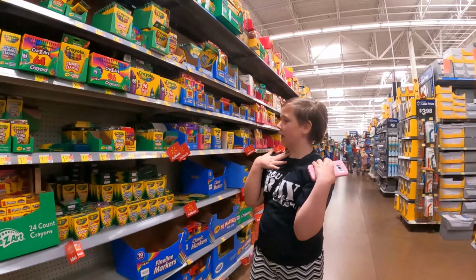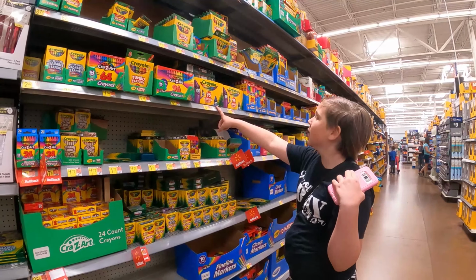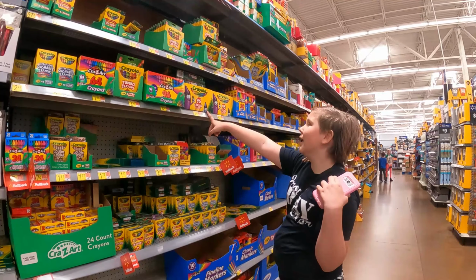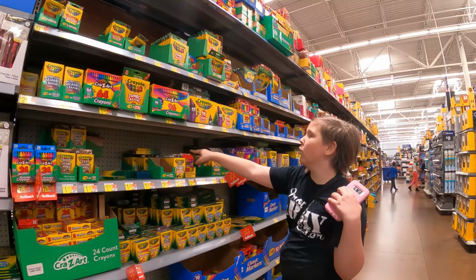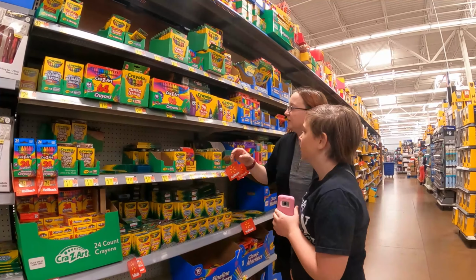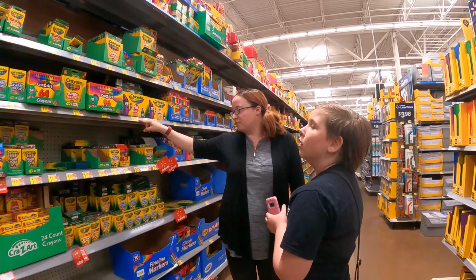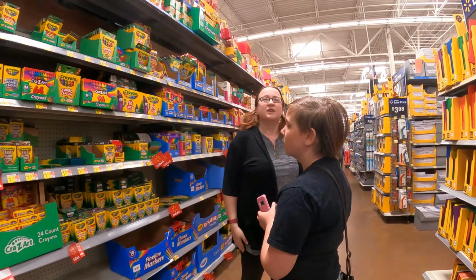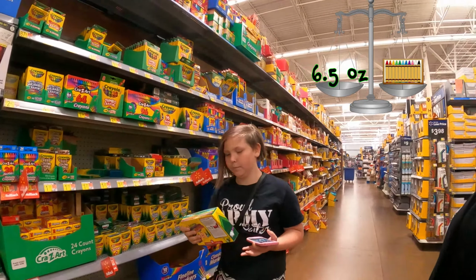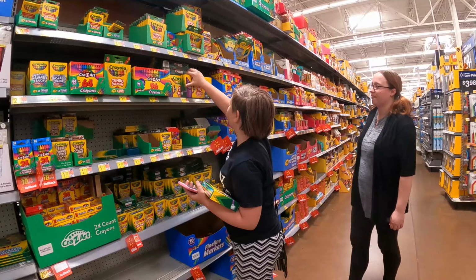Crayons! Now, should I get the big box or the little box? The big box is cheaper. Well, it's expensive, but... The big box is cheaper? But it's got more, and it's not much more expensive. Plus, you could always look at this number. Usually the tags will tell you the prices. This wouldn't tell you per ounce, so that would be dumb. I got six and a half ounces of crayon. Why is it more expensive? Just because it's not in the right place.